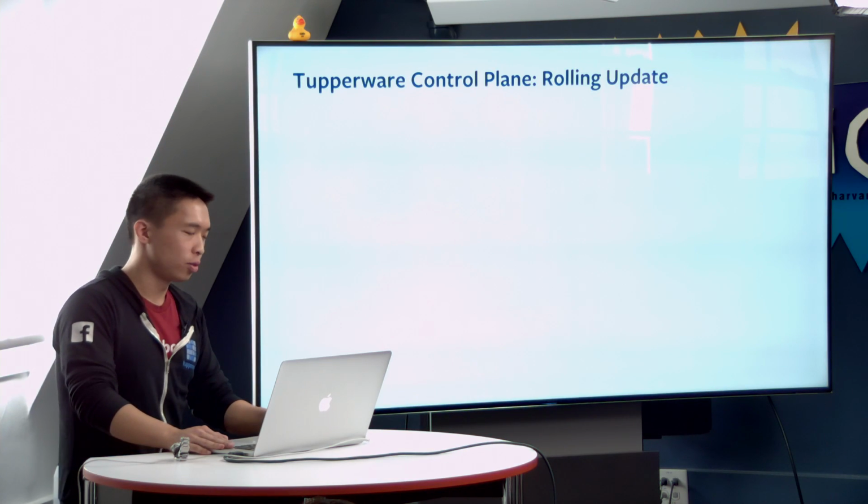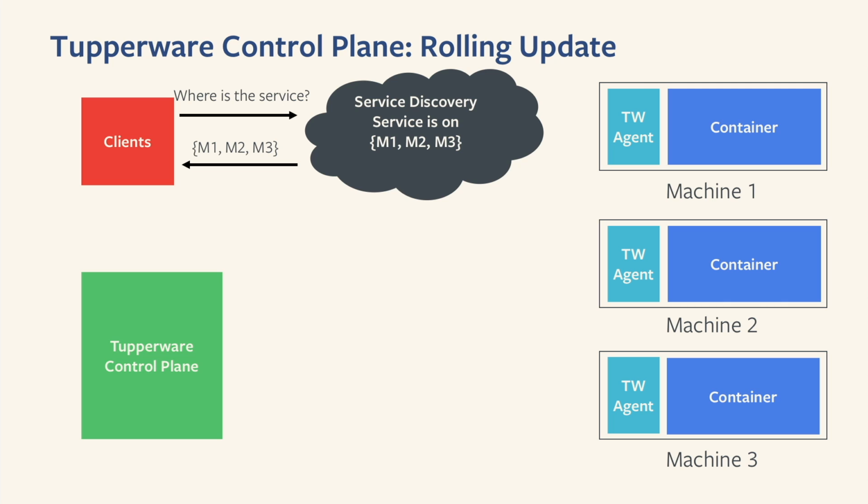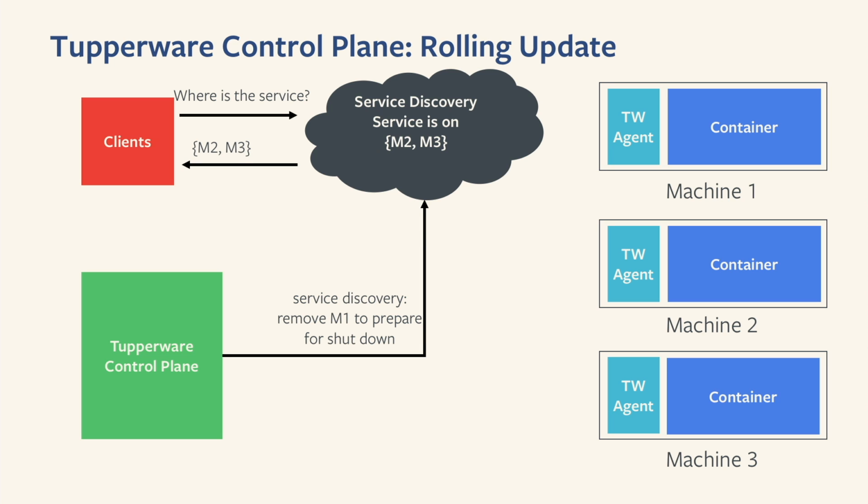So what about deployments? Let's say I have 3 replicas already running and healthy. Clients know it's on machine 1, 2, and 3. And now I want to push a new version of my service, and I can tolerate 1 replica being down at once. So let's say I want to update the replica on machine 1. The first thing I want to do is make sure clients stop sending traffic there before I tear down the container. So first, I'm going to tell the service discovery system to say machine 1 is no longer available, and now clients will stop sending traffic there.